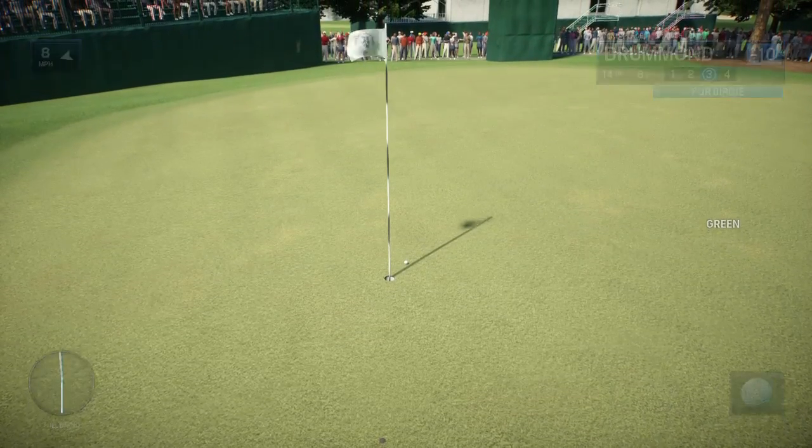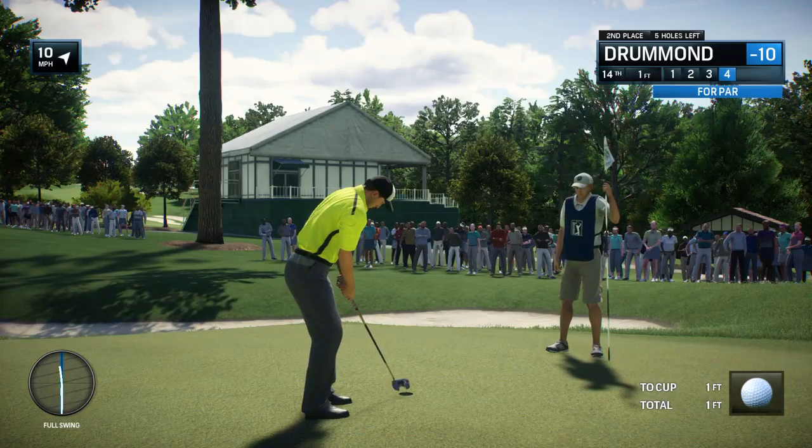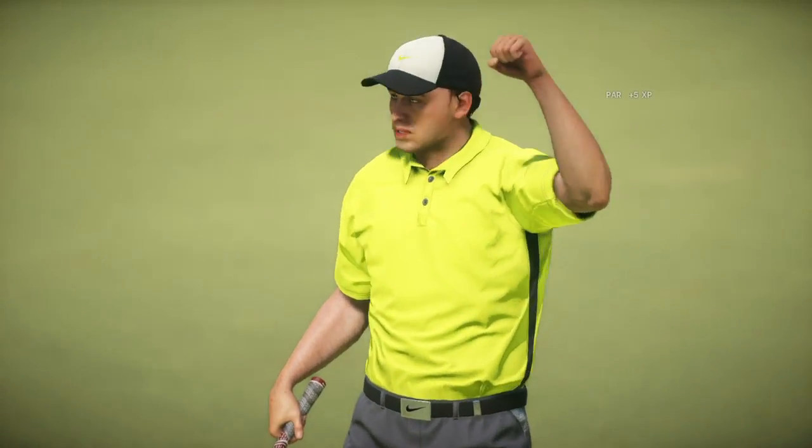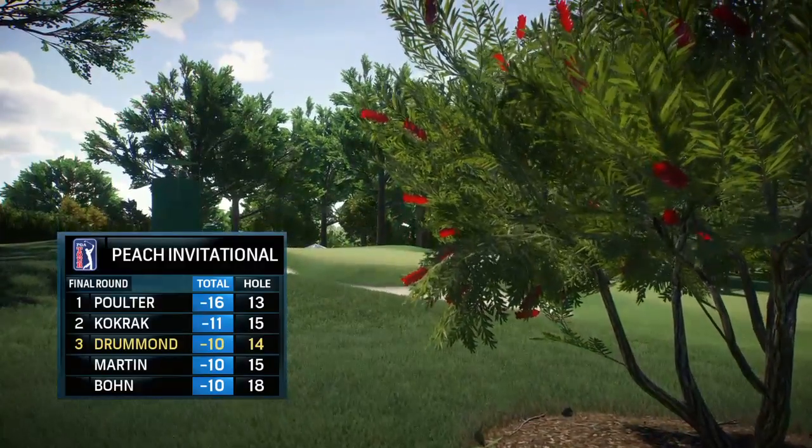Another good swing, another good approach shot. Bogey here yesterday, chance to better that today. That's a solid par, still in it, Frank.